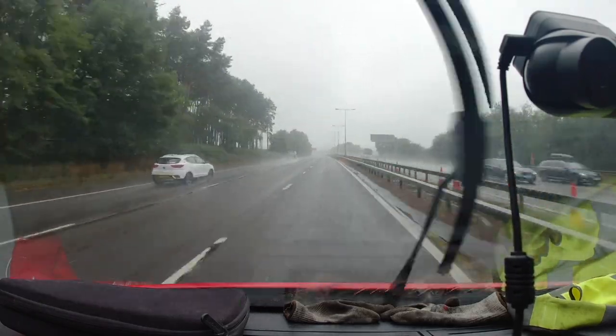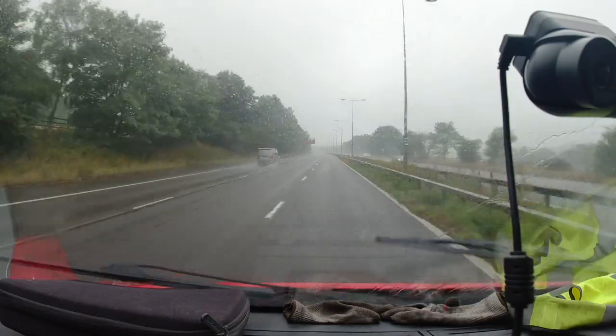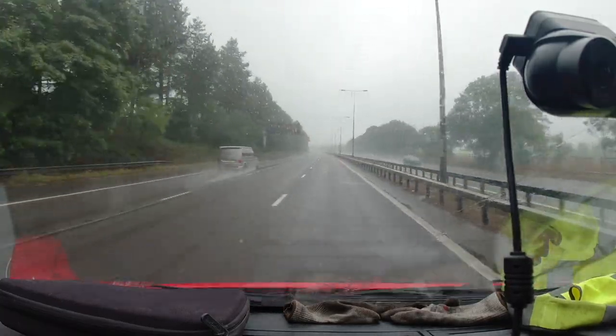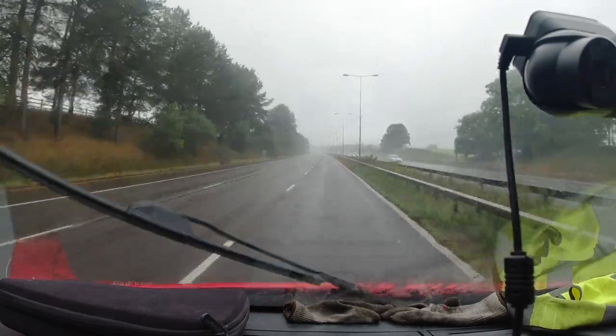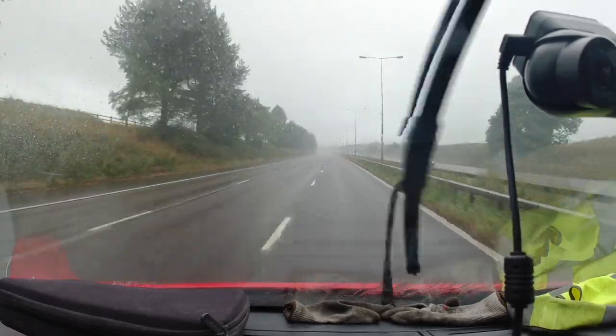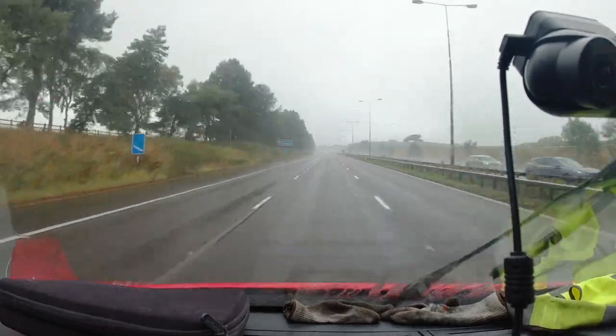So I will be putting my hoodie on and obviously my high-vis vest. And to be fair, probably the high-vis bottoms as well, which are also waterproof, because I've got to be in these clothes for probably the next 4 hours whilst the jobs are commencing. There's a hazard light, is that an indicator? No indicator. That's about it really.